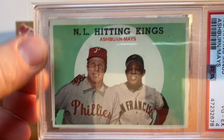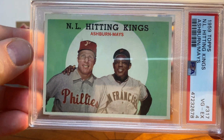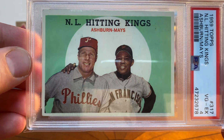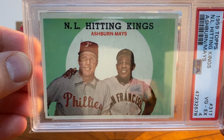Pretty nice centering, not perfect top to bottom, as you see there, but it is a PSA 4, and it's got Willie Mays on it. It's got Richie Ashburn. I think that's a gorgeous card. I love that green color, and so I picked this one up. Very affordable, and just really happy to have it in my collection.